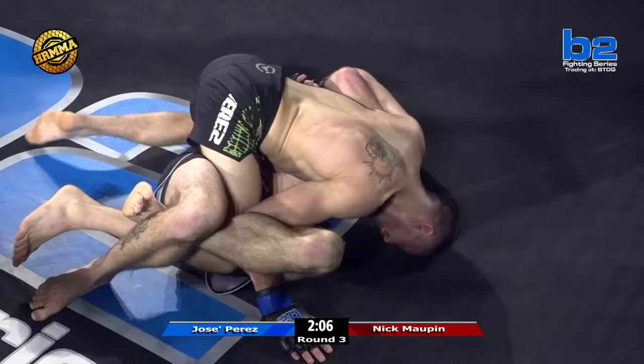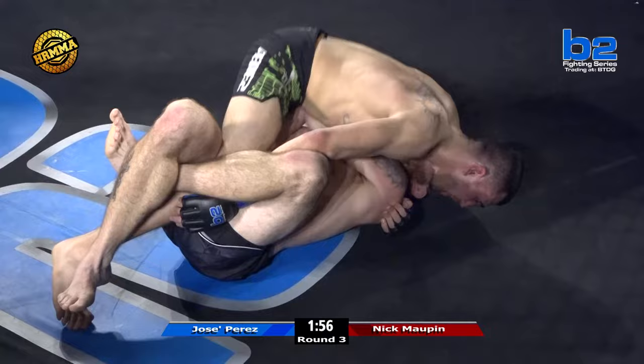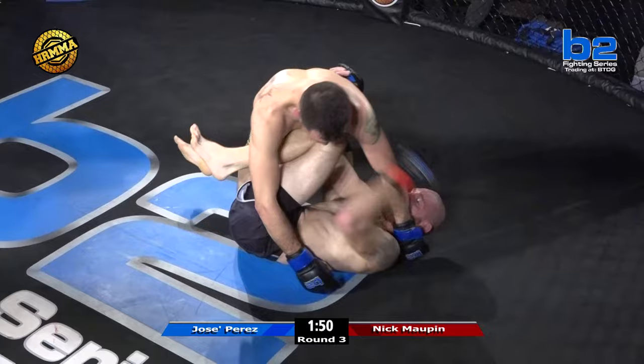Looks like Maupin's got the arm of Perez trapped in his half guard. Unorthodox. He was taking a lot of body shots. He goes, I'm going to stop that right now. Of course, you're not winning the fight. You have to really do something right there. You got 2 minutes. You got to make it work. You have to get a finish here.